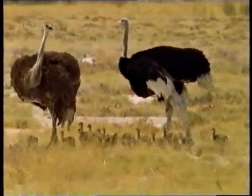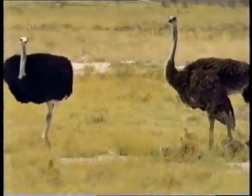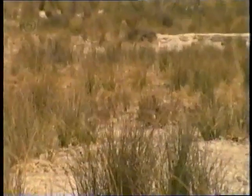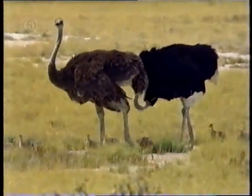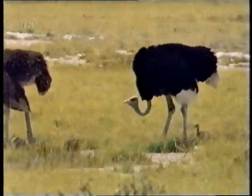The chicks seem completely to accept the situation. It's not unusual to find very large coveys of young ostriches, often hundreds strong. Quite how this benefits the birds as a survival strategy isn't known, but possibly the combined groups give the ostrich chicks a better chance against enemies, such as jackals and hyenas.